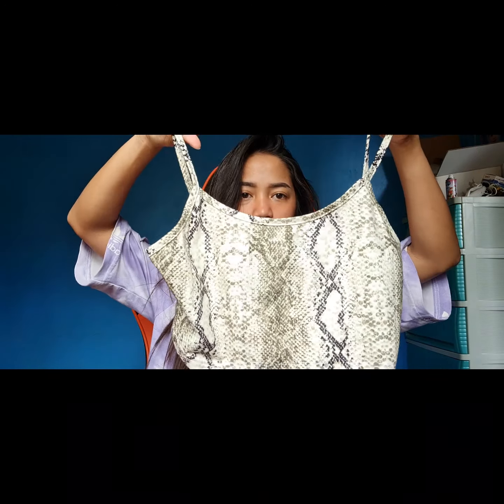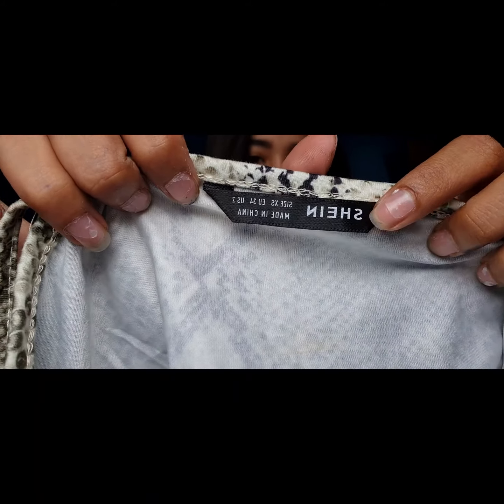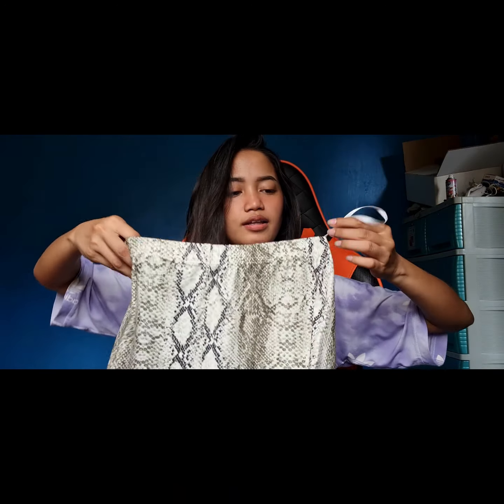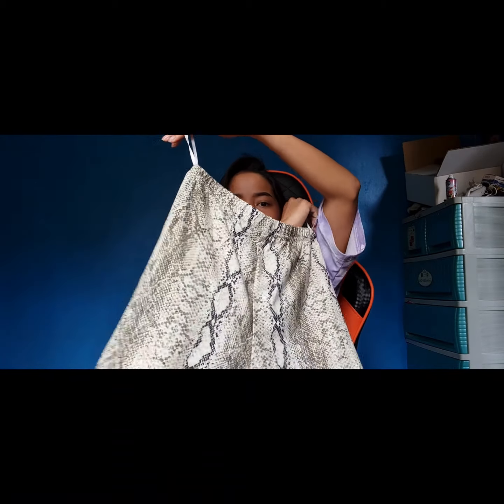So for the product review naman, eto siya. The fabric was nice and so soft. Here, dito nakalagay yung tag niya, and it says XS, extra small. Kita ba? And then for the biker shorts naman, ganyan siyang ganito para pag nilabhan mo siya, ihahang mo na lang siya using the hanger.